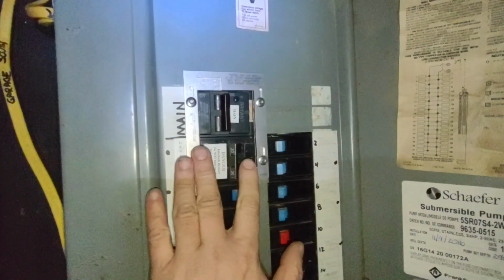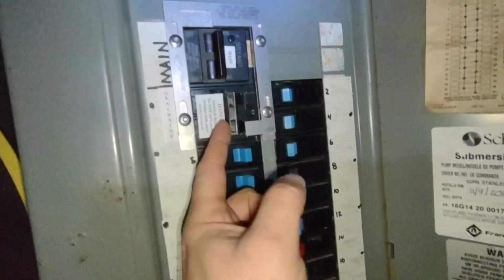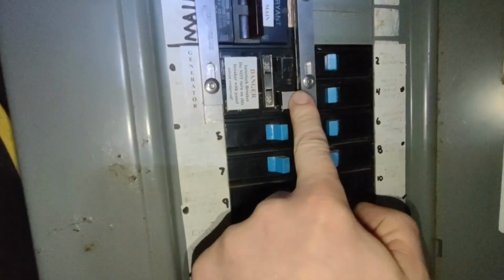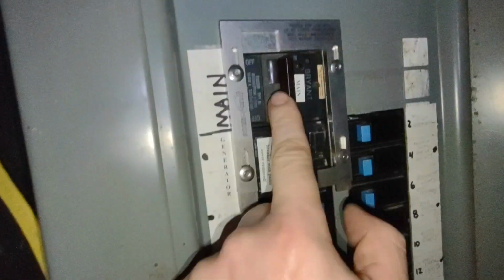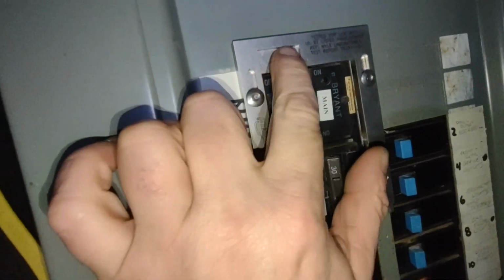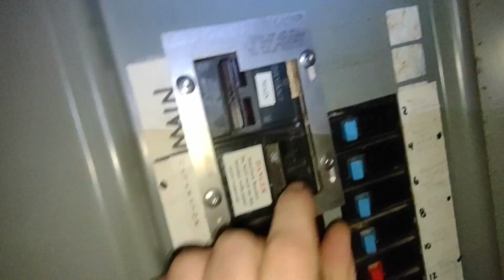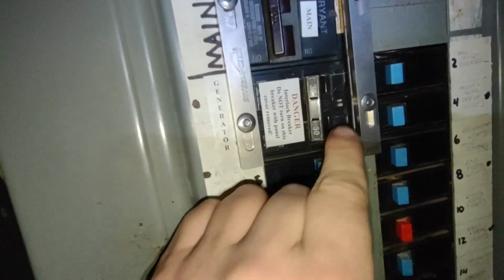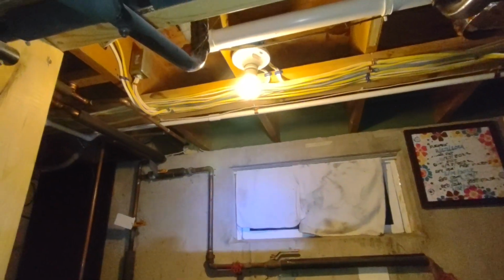Okay, here we are at our main breaker panel. Open this up. This is called a generator interlock. And basically, this is my generator. The interlock prevents you from being able to turn on the breaker physically unless I turn off the main, which now opens up this slot. Slide this thing down. Oops, slide that thing down like that. There we go. Back to civilization.